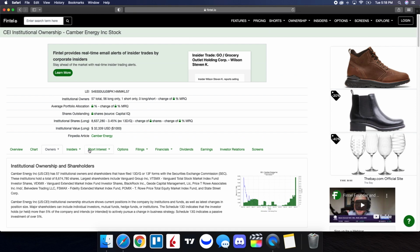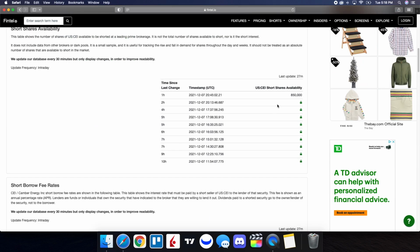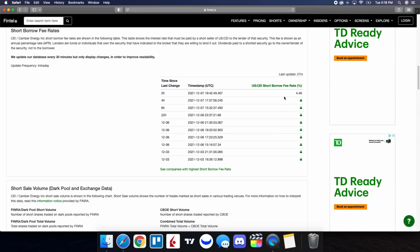So now, when we take a look at the short interest, the dark pool short volume ratio is at 44.74%, and then for the dark pool short volume being just over 9.23 million shares. Scrolling down further on the page, the short shares availability is at 850,000, updated 27 minutes ago, and then for the short borrow fee rate, it is at 4.46%.